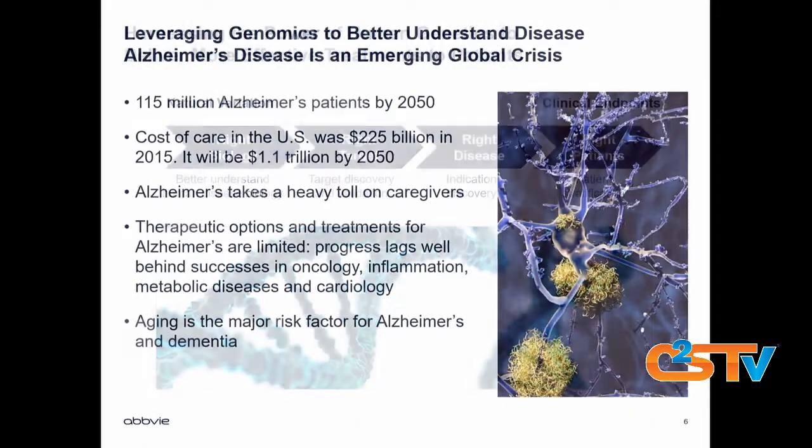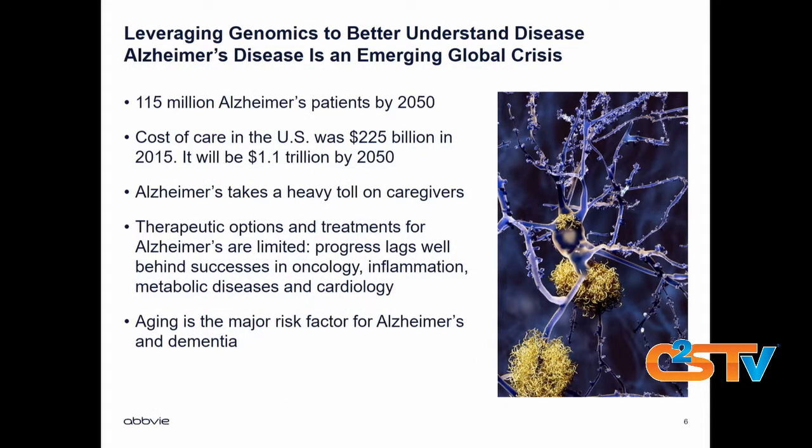So let me bring that to life with a couple of examples of where genomics is playing an important role in our research. Alzheimer's disease is absolutely a looming tsunami for the healthcare system. If we do not come up with a more effective therapeutic for dementia and particularly Alzheimer's disease, we could have over 100 million people with dementia by 2050. And the economic costs of that are just going to be staggering. Alzheimer's disease is not a disease that impacts one person. It also significantly impacts the caregiver.